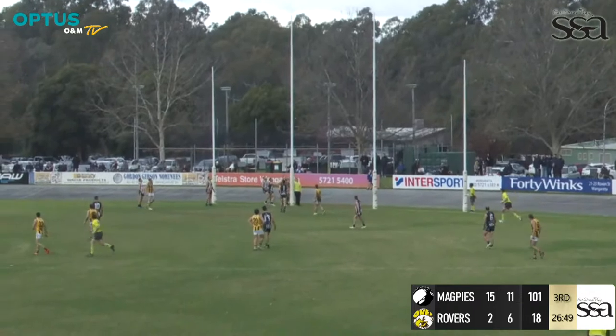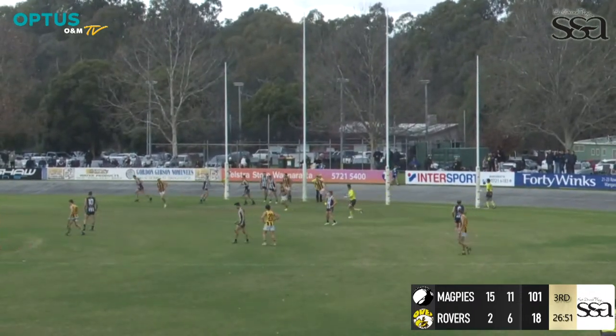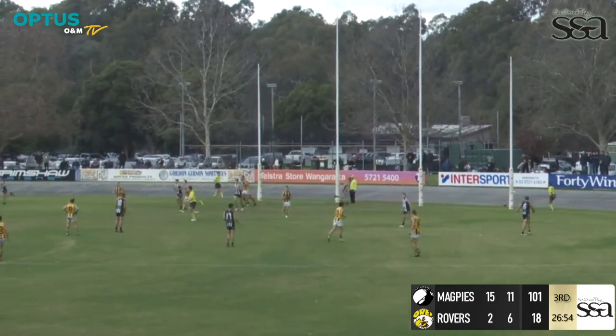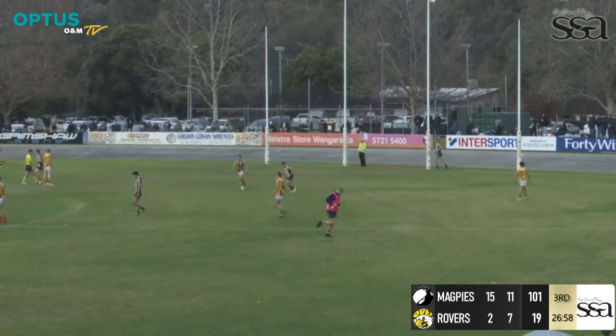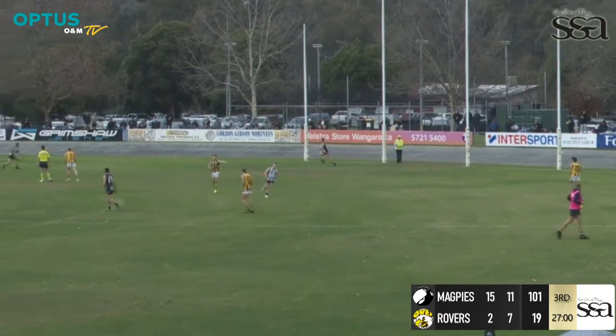Nice kick from Hebron. Oh, hits the old Wilbur post. Hit by another dim sim or whatever you like, Panda. Just fell out of the sky, brushed the inside of the post. 2 goals, 7, 19. Gee, you missed this, Travis, haven't you?